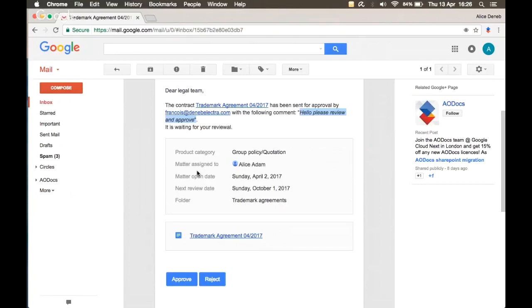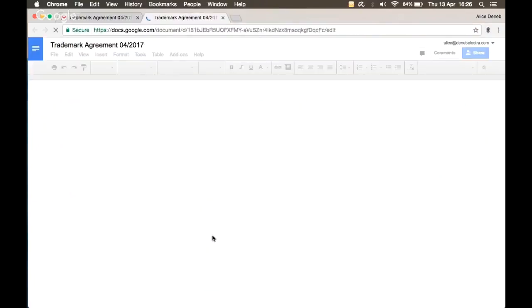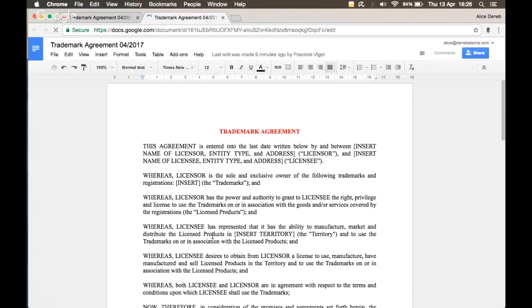In that example, of course, it's a trademark agreement and Alice is part of the legal team, so she would not approve or reject a document without reading it. So Alice is able to click the file to open it in a new tab. And depending on the way the workflow has been configured, Alice will have either view or edit access on the document.